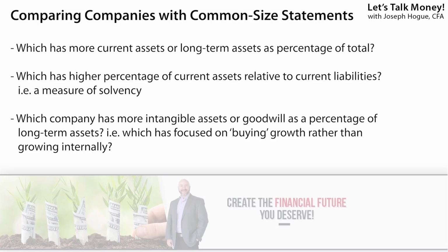Another good one here is comparing companies by the percentage of total assets in those intangible assets and which have more in that property, plant, and equipment type of assets. And that can be a great comparison to find companies focused on that internal growth versus those that have focused on buying growth through acquisitions and have more of that goodwill and intangible assets.